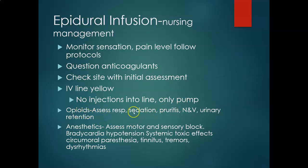So for opioids, assess respiration, sedation, pruritus, nausea and vomiting, urinary retention. Anesthetics, assess motor and sensory block, bradycardia, hypotension, systemic toxic effects, circumoral paresthesia, tinnitus, tremors, and dysrhythmias.